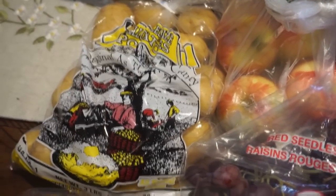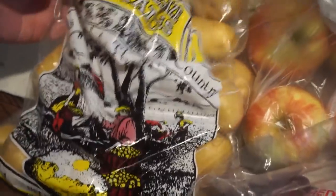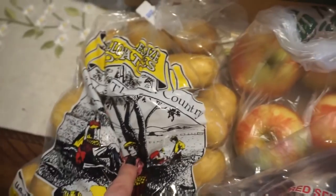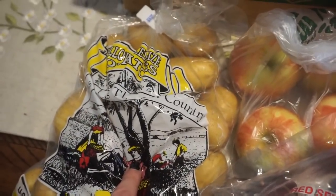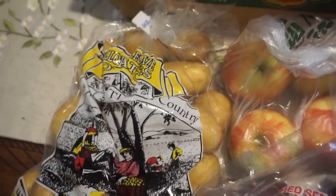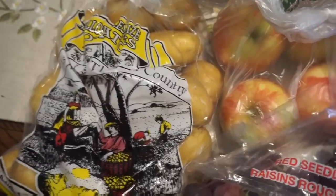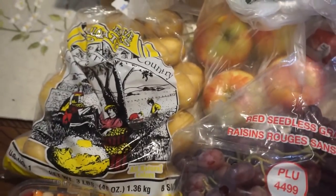They're really, really good. I picked up another package of these yellow little size potatoes here. These were so good last week, and I'm gonna just cut these up and make some kind of like potato french fry chips. They're like french fries, just a different shape. And we're gonna have these with some chicken patties for a meal.